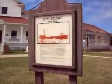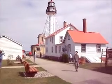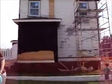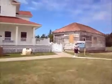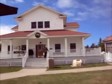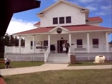Over 35 miles of trail. And here's all your information there. It's one of the many things you get to see here at the Shipwreck Museum. There's the light again. We got a building here under renovation, and another one under renovation back here, and the gift shop, which they also sell fresh fudge in.